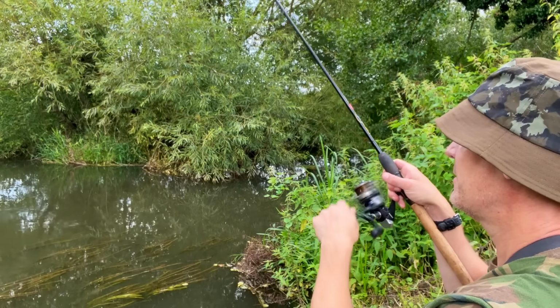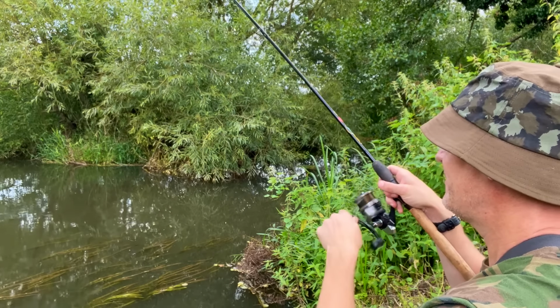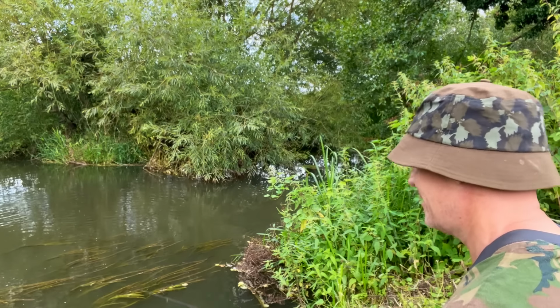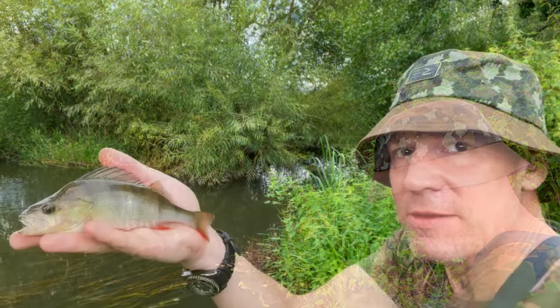Oh, there's another bite, another fish. It's another stripey. That's what you expect on the worms, of course, but I'm more than happy catching fish like this while exploring. Lovely, feisty little perch.